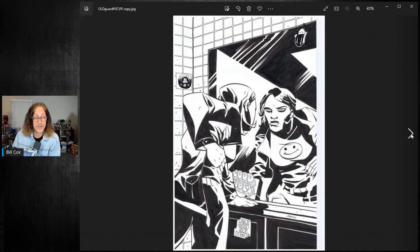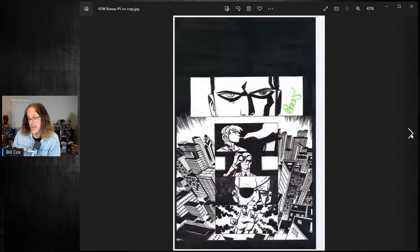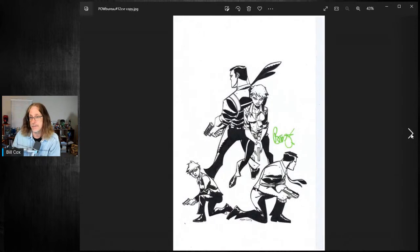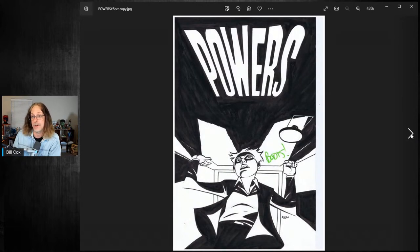He had a couple Old Guard pieces. This was a cover and an interior page. Another Powers Bureau cover here. Another Powers cover. This is issue 2. Another Bureau cover. Let's see, what was this? I think this was the last Powers cover that was solicited but then not released. So it's technically not published, but signed by Bendis as well.